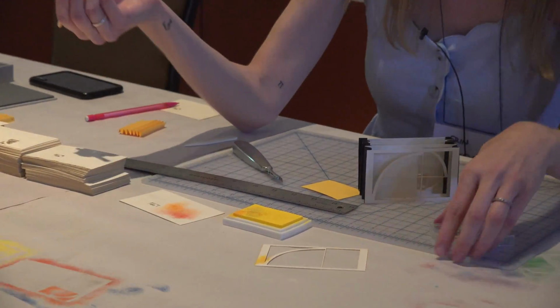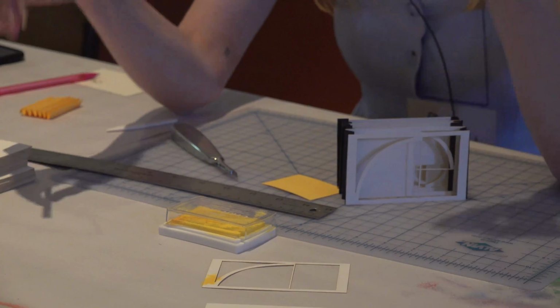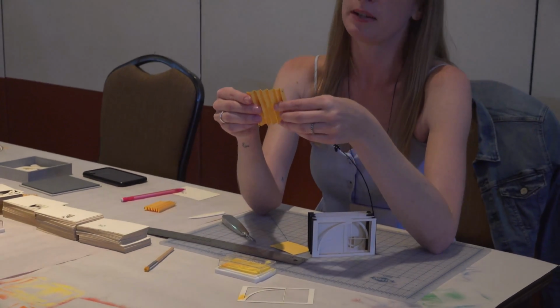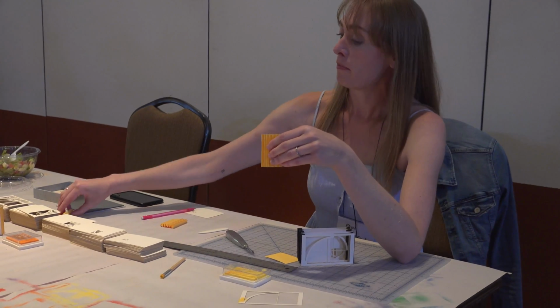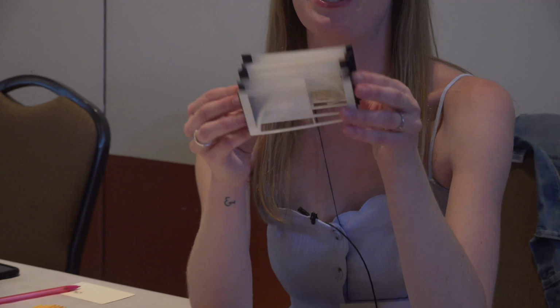And it allows you to get really interesting gradients with this technique. And then the panels are hinged together with these accordion hinges on either side. So this is an uncolored but completed book.